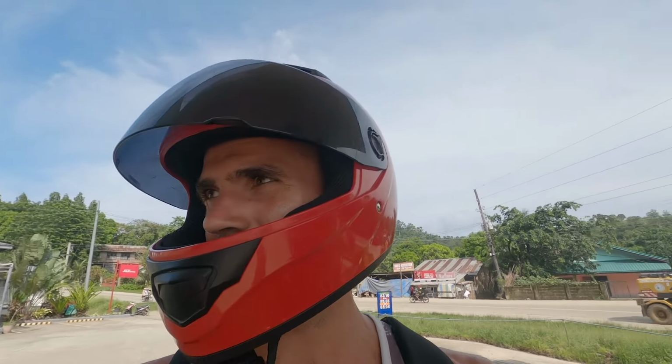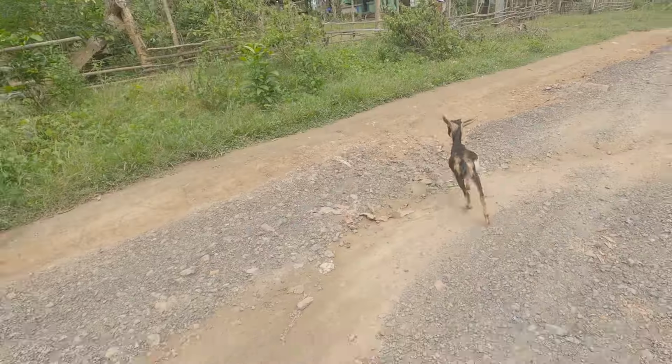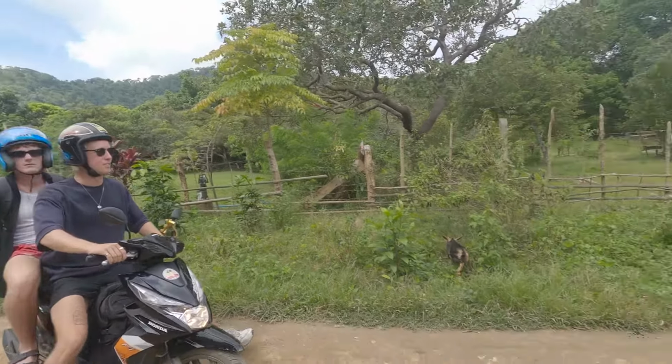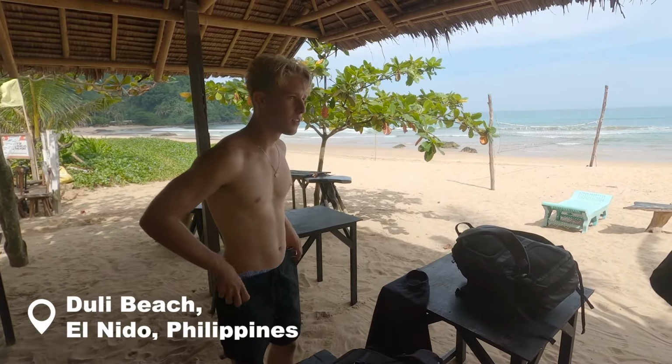Gas station break. Pretty smooth ride so far. A little bit more off-road in here. This is the right road actually. I said no. It said to Duli Beach. Yep. Oh no. I thought it said to this way. Let's just have a look. I'm pretty sure it said to this way. Okay. We'll see. All right, we just arrived.